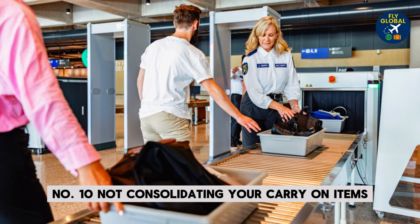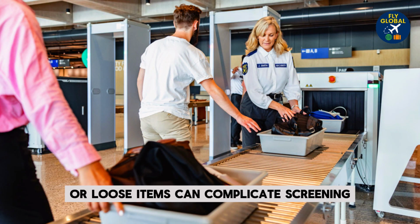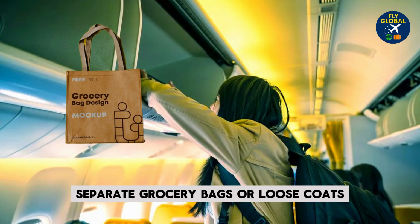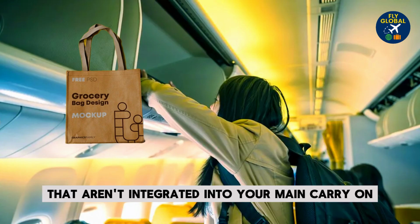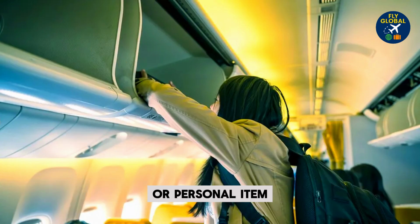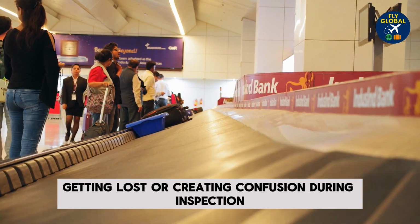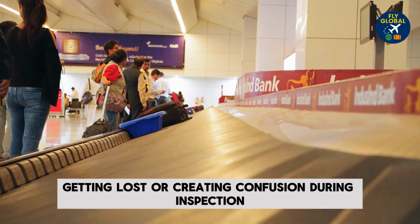Number 10. Not consolidating your carry-on items. Too many separate bags or loose items can complicate screening. Avoid carrying multiple small bags, separate grocery bags, or loose coats that aren't integrated into your main carry-on or personal item. This often leads to items falling off the conveyor belt, getting lost, or creating confusion during inspection.